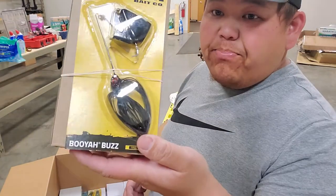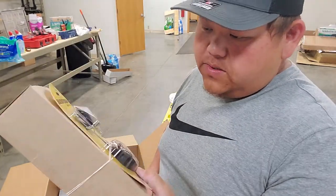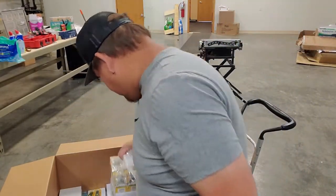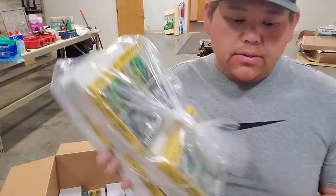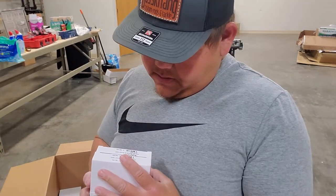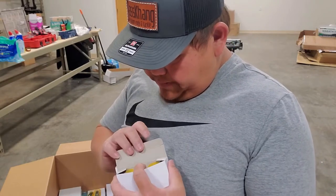Look at that black buzz bait. Woo! That's super nice. And it's got the little flappy thing to make a lot of noise. These are the popper frogs. What's in here? These are just more pad crasher frogs.